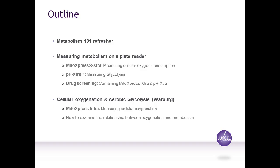So to take a very quick look at an outline for my short section today, I thought we'd start with maybe a little refresher on metabolism for people that haven't thought about this since they were undergraduates. So it's a very simple look at metabolism, just to place in context the measurements that we'll be speaking about later in the presentation. From there, we'll take a look at a means by which cellular oxygen consumption can be measured using a product called MitoXpress-Xtra.